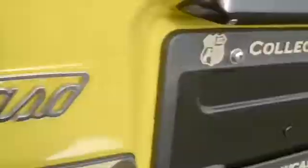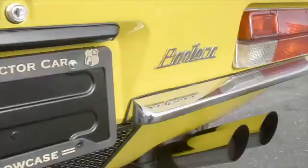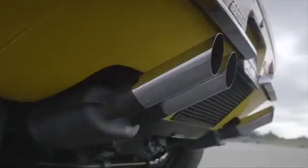Built by the Italian company De Tomaso, the 1972 Pantera is a combination of the best of Italian and American design.